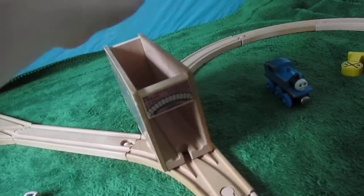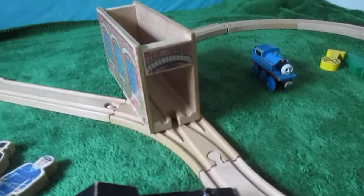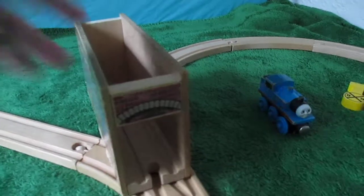Here we have the roof. Obviously it comes off, so you can get inside, like if your engine is, I don't know, derailed back there or whatever. But yeah, on the newer Special Engine sheds, the roof's kind of just like a triangle that goes all the way back, kind of boring.